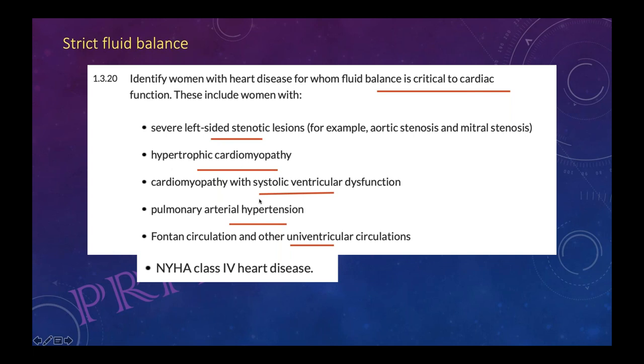So HOCM, and if ventricular dysfunction is there, if pulmonary hypertension is there, Fontan circulation, and NYHA stage 4 disease. You have to remember this, because part 2 people, you will get a question from there. In which patients with heart disease will fluid balance be critical? So remember: stenotic lesion, HOCM, cardiomyopathy with systolic ventricular dysfunction, PAH, Fontan circulation, and class 4 heart disease.